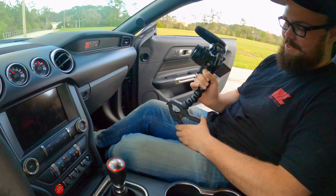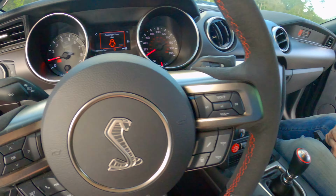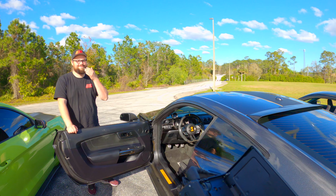We need a C6 Z06. What would you rather have, a Z06 or this, if you could only have one? Oh, this all day. Yeah, yeah. GT350 beats out Corvette. This is the best car I've ever driven. And then I drove this car, and I fell in love, and I got the opportunity to buy it about a year after I drove it.